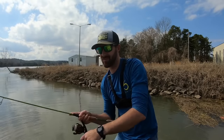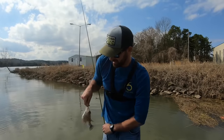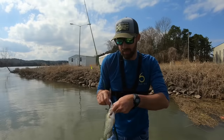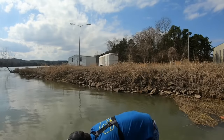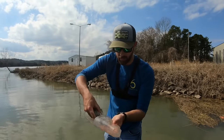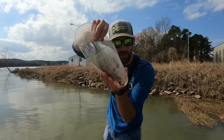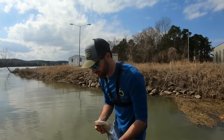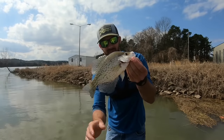Unreal. It's unreal. Another nice one. He's gonna be borderline. Let's put him on the crappie checker. Let's see how big he is. I think he's probably gonna touch right at 10. Not let him go though. Little crappie checker. That is a 10.5 incher. 10.5 incher, guys. This is like my favorite size crappie to eat. 10 to 12 inches, my favorite size crappie to eat.